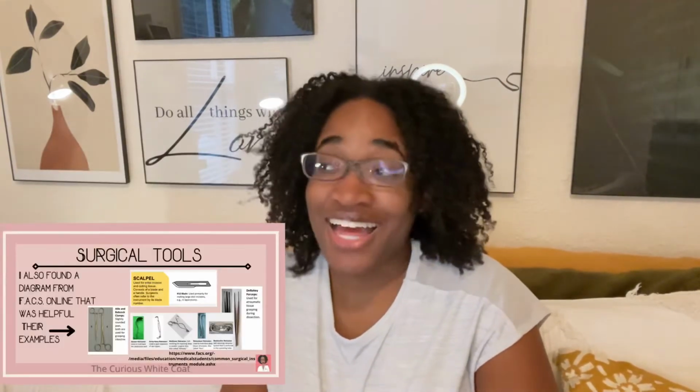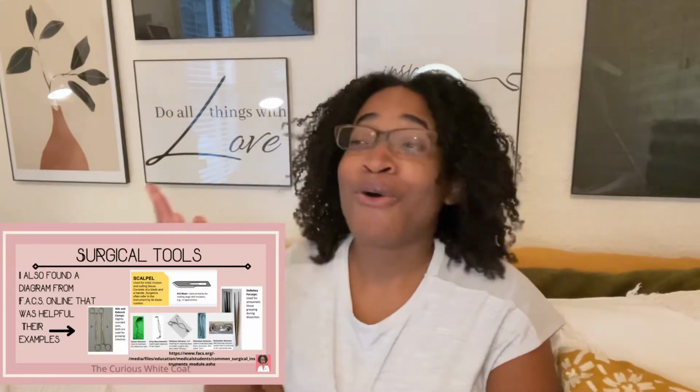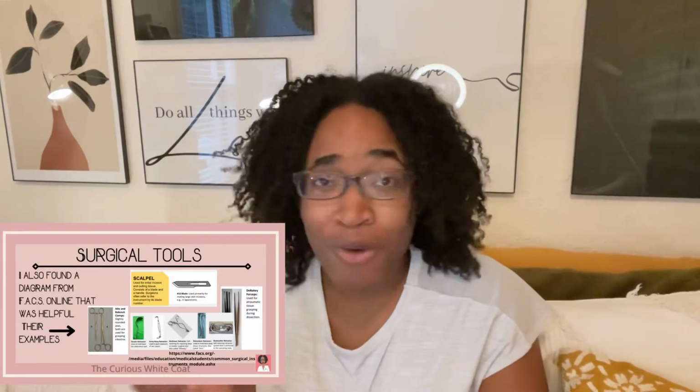And also make sure that you know the tools that are used in surgery. I did not know them. That totally slipped my mind. I don't know why I didn't think to look that up beforehand. But thankfully there was a surgeon who actually created this presentation for all of the medical students and the residents, and he gave it to everyone, and it had a list of all the different surgical tools and their names, and that was very helpful.